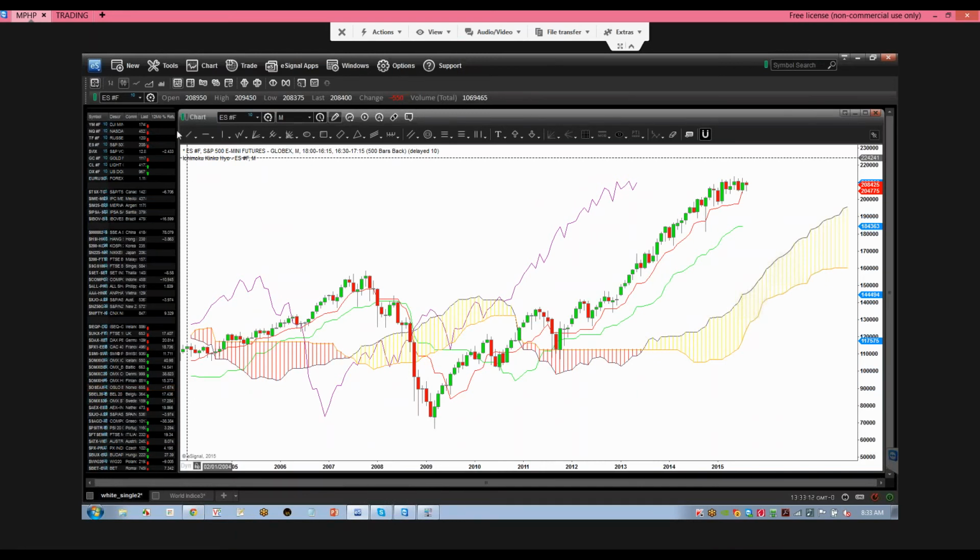If you're not familiar, we use the Ichimoku indicator for all our charting purposes. In order for something to be bullish, the price has to be above the cloud and above the green line in order for it to be completely bullish. You can see on the E-mini S&P 500 futures we've been in a nice bullish trend. We've respected this red line, which is basically support and resistance for 9 bars, so 9 months, and we really haven't gotten below it at all.